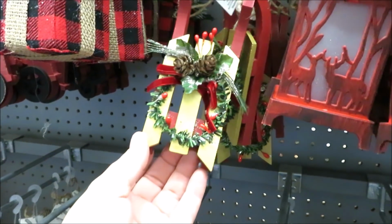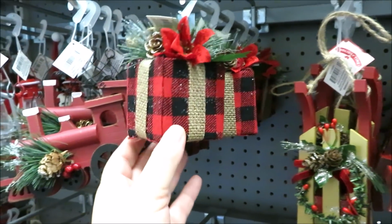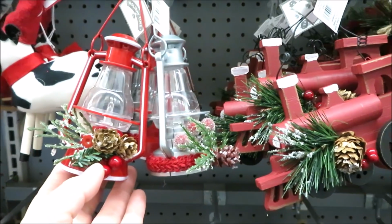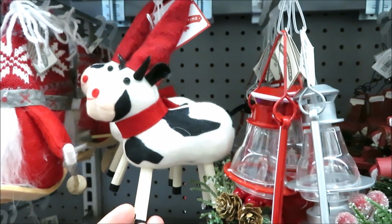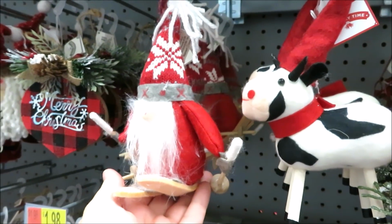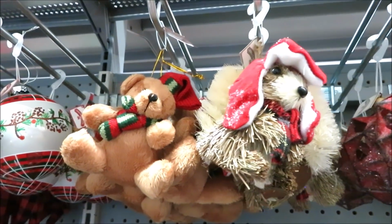They have another sled. The buffalo check gifts. And then the little wooden train. They have the little lanterns in red and in gray. And the cutest little cow. I think these all need to go over to Chick-fil-A. They've also got a gnome skiing. They've also got the little squirrel and a teddy bear.